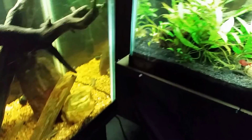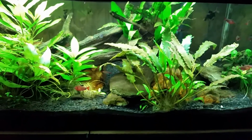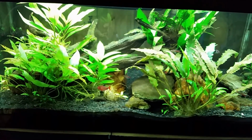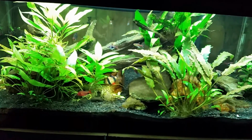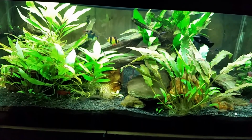I'm actually in the middle of doing some work down here, so we're just going to get a little brief update on a few tanks here. It's my Black Ghost knife fish tank. I did a before and after video the other day, but I was using my other camera, and I did it over the course of 2 days, and it didn't come out really well, at least in my opinion, as far as the way the before and after aspect of it would look.